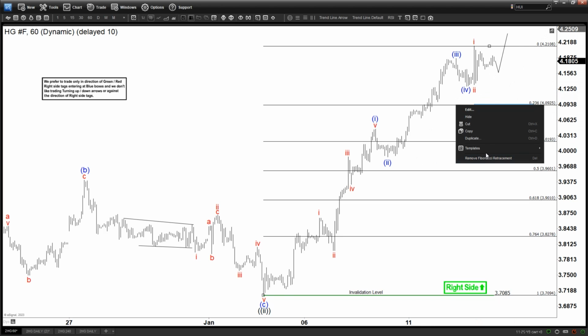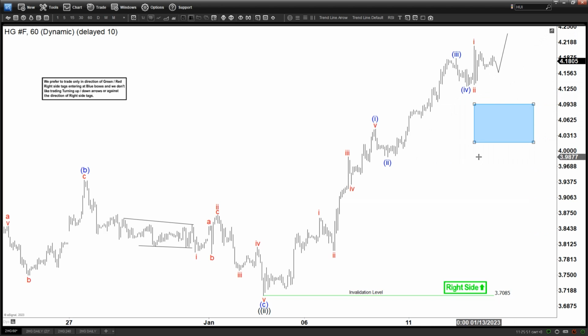But the idea is any pullback, if it happens, right? Because I said if, because it's an impulse, so it can always extend higher before finishing up with 3. And if it happens, it still should continue to find support for now, as long as it stays above 3.7.